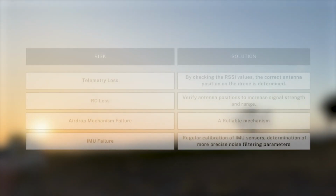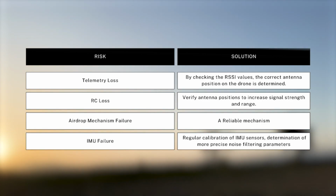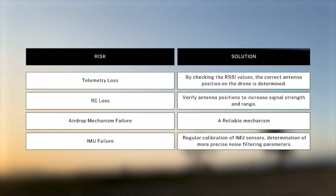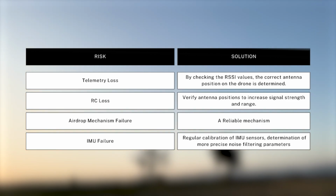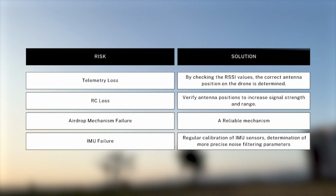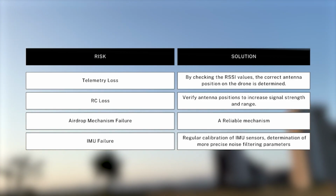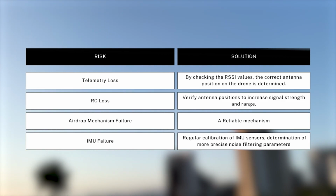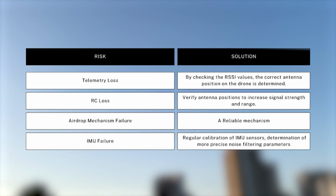After test flights, RSSI values are checked to determine the correct antenna position in order to prevent telemetry signal losses. The RSSI distance is monitored to maintain the controller connection, and the drone is safely brought back before the connection is lost. Additionally, the quick change structure allows easy removal and assembly in case of airdrop errors.